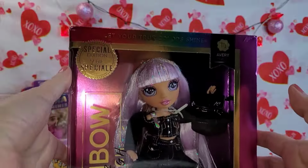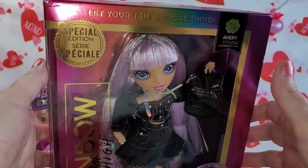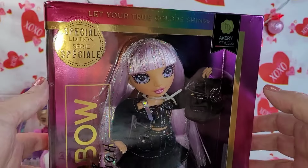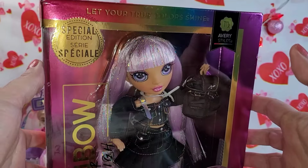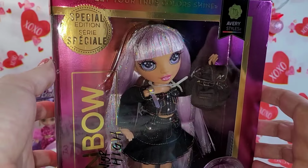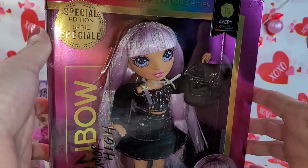I finally got Avery Styles here. She was my favorite from this wave. I just loved her. I loved her look, her little lavender hair, and her little denim outfit. Now, I didn't want to pay full price for her, but I only saw her a few times, and I never saw her online go on sale. When I saw this one at the store, I just had to grab her. She's an early Easter present from my mom because, like I said, I didn't want to pay full price, and I picked her up, and I went, oh, she's so pretty.